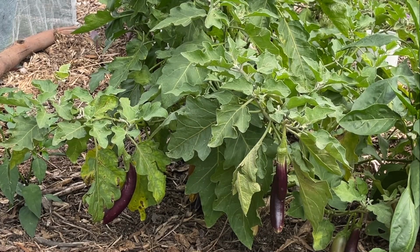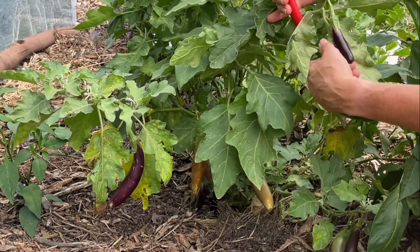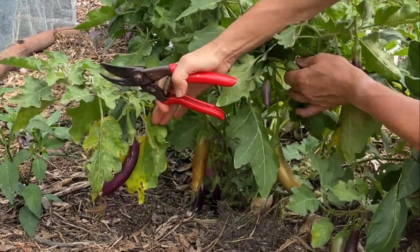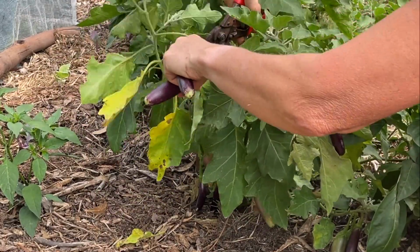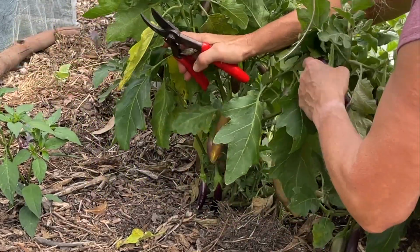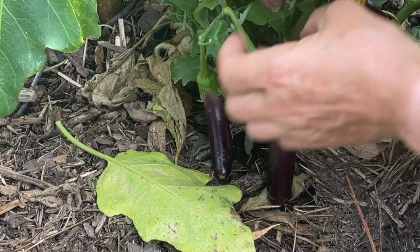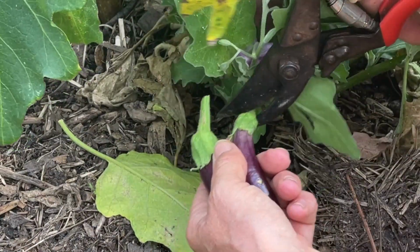I've actually been harvesting quite a few eggplants from these plants, so much so I was able to give some away at a swap table at my local permaculture group, which is always nice. But there's still plenty for me to make a batch of ratatouille. Now these are quite small here, but with the cooler weather I doubt whether they'll get much bigger, so I'm just going to take those.